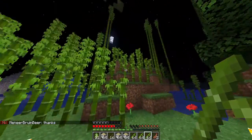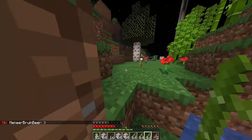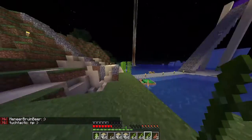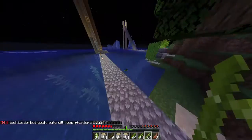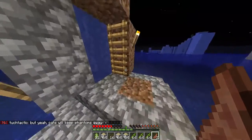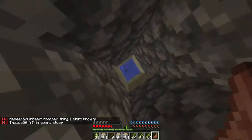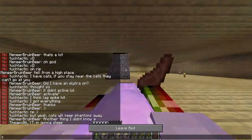You can see some of them are already really tall again. I'm not going to waste my time mining anymore. I've got enough. I'll look at that tree later. And there's a skeleton there, thank you. Not. I need to go to my base. Thank you and goodbye. Easy, I'm in the bed.